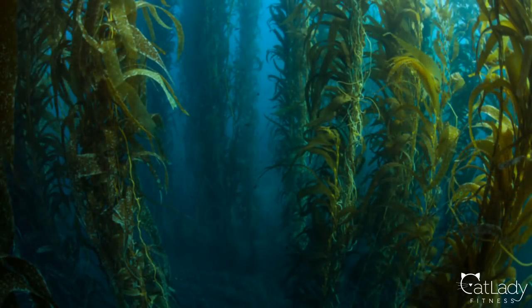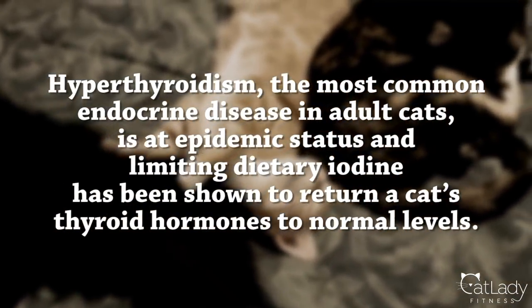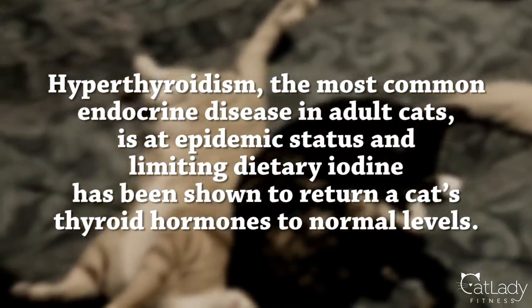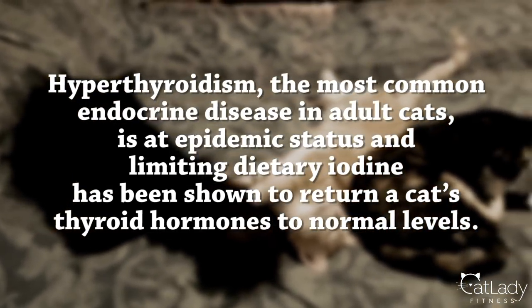And when it comes to supplements, even if they contain nutrients that may otherwise be beneficial, natural supplements like kelp are often inconsistent in terms of quality and iodine levels. And remember that too much iodine can be harmful. And finally, hyperthyroidism, the most common endocrine disease in adult cats, is at epidemic status, and limiting dietary iodine has been shown to return a cat's thyroid hormones to normal levels.